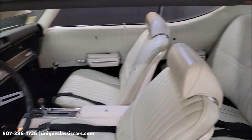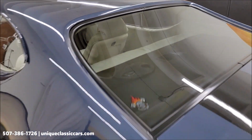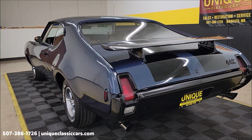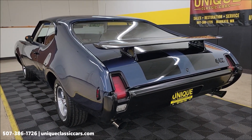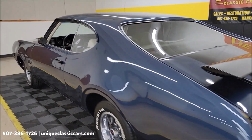6x9s in the rear deck. Looks like it was an original rear defrost equipped car. Good sounding 455. Let's go check out that engine bay.